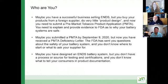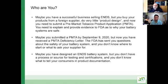Or maybe you are an adept electronics person and have designed all your systems yourself, but you don't have a process or a source for testing and certifications that you need, and you don't necessarily know what to tell your consumers in your product documentation like your owner's guide. So we're going to try to dig into that a little bit.